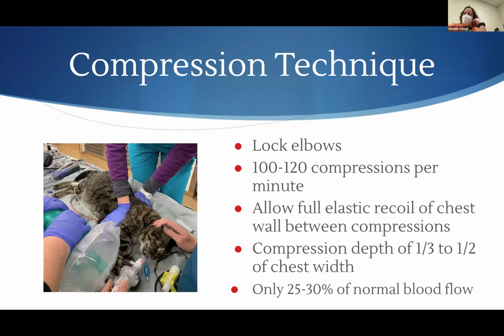Even when you're doing the best technique in compressions, your elbows are locked, your rate is perfect, your depth is perfect, and everything could not be going better from a compression standpoint, we're only achieving about 25 to 30% of normal blood flow. So in order to even achieve that 25 to 30%, we have to be doing a really, really good job. We have to have good technique. So it's really important to make sure that we can maximize that blood flow as much as possible.